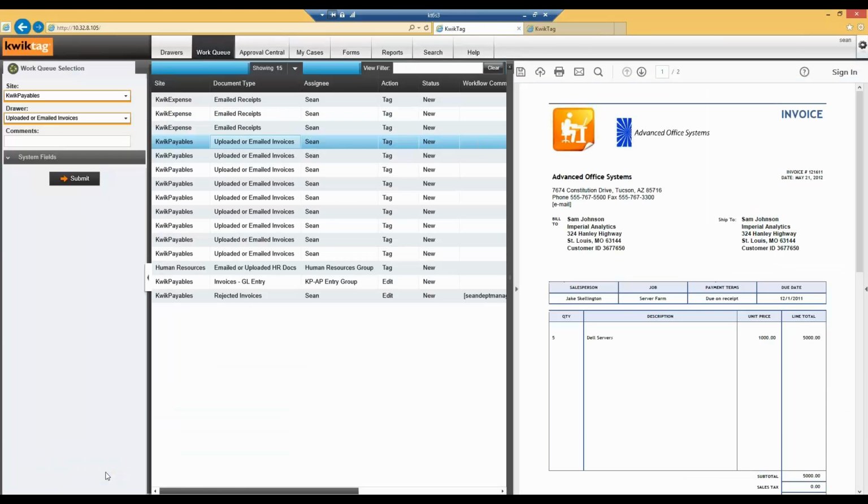Now, that's capture. Let's talk about workflow. Okay, so here I am now in the actual KwikTag product, of course, and I'm in a work queue. You can see along the top ribbon here, we have drawers, work queue, which I have highlighted there in black, approval central, cases, and so on. So I'm in my work queue.